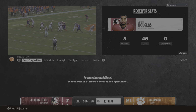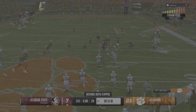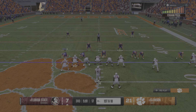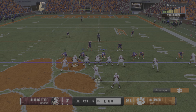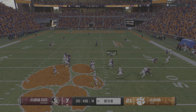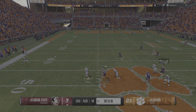Much of this Seminole foundation was built around great quarterback play, some legends at that position. Some awesome guys that spread it around to elite playmakers, and it's just a great history at Florida State. They've been up and down in their recent history, but this team back in the day, man, dope was rocking. Everybody wanted to be a Florida State Seminole.